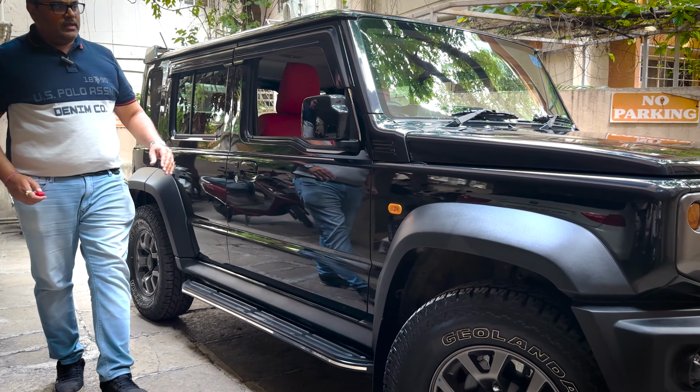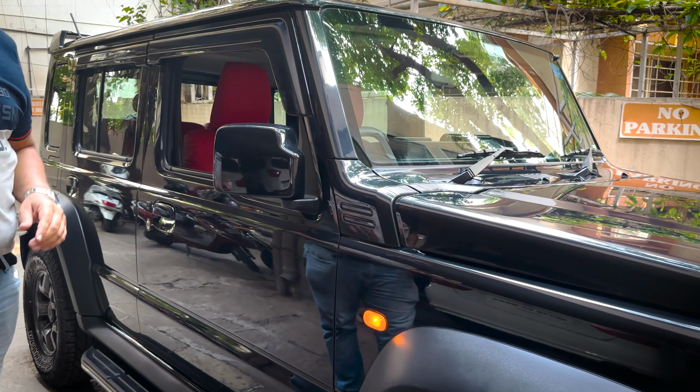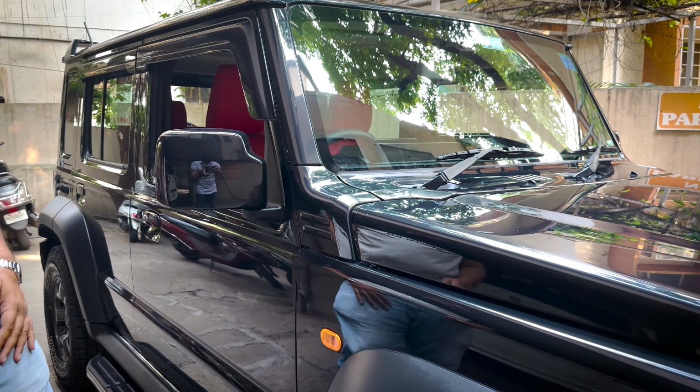We have also installed this mirror folder on this car. So at tight parking, it really helps protect your car mirrors on the sides.